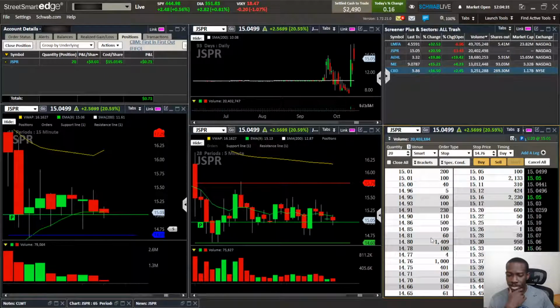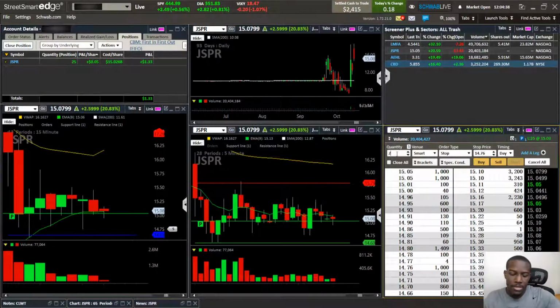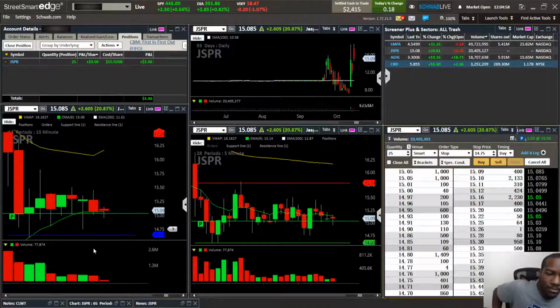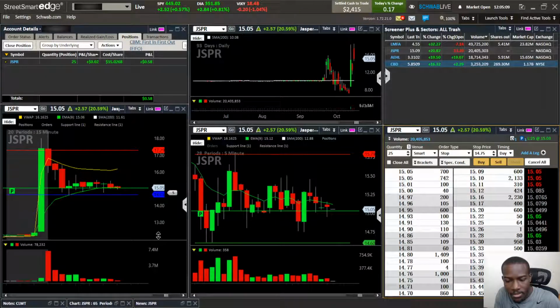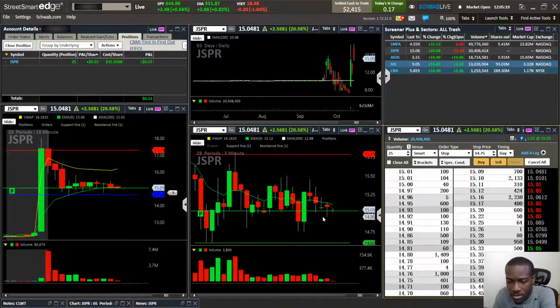Five-minute candle about to close here. There's the fives. There's a stack. I'm adding there. 25 shares. Bottom 1475. So 1475 still my out. Average price 1502. I don't think I'm gonna add any more. I want to see this thing start getting up out of here, if it can. If not, I'll just jump out.